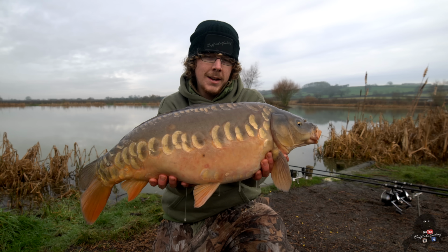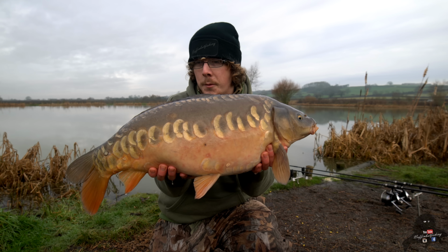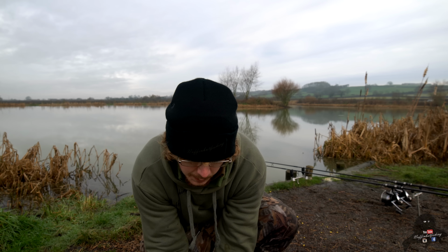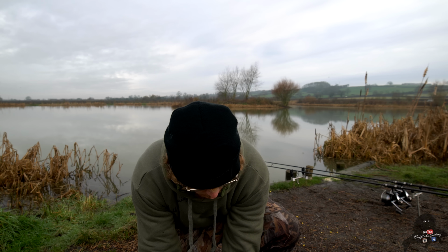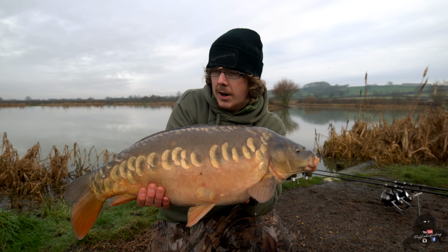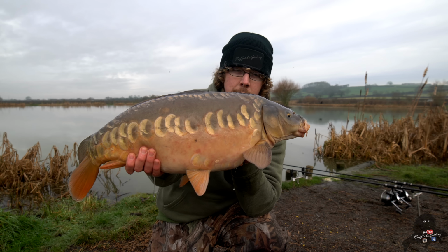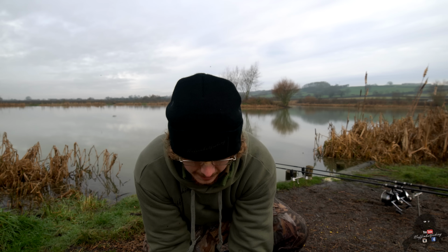Beautiful linear scales. Really happy to get off the mark with this one. Really dense set fish actually. A few leaks on it where it's been sat dormant for a while. So a lovely start to a freezing cold morning on a very, very simple rig. Let's get him back.